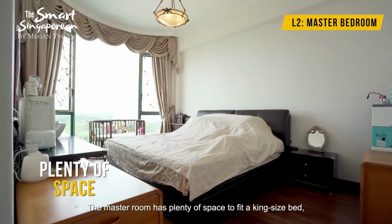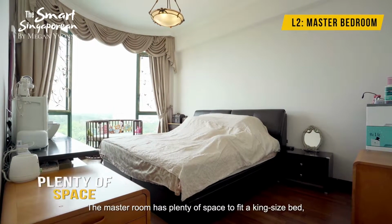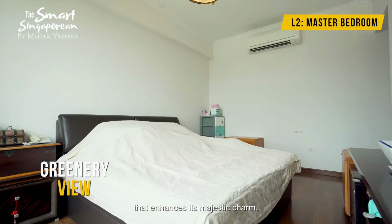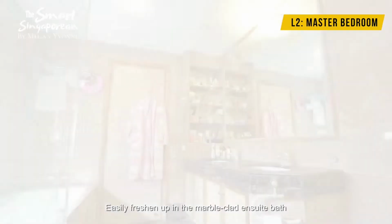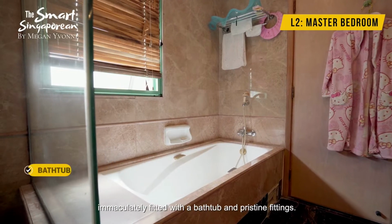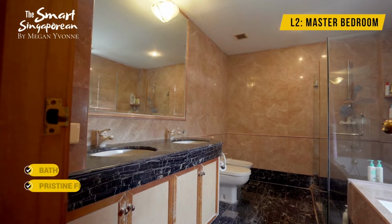The master room has plenty of space to fit a king-size bed and even has a curved window overlooking the greenery that enhances its majestic charm. Easily freshen up in a marble-clad ensuite bath, immaculately fitted with a bathtub and pristine fittings.